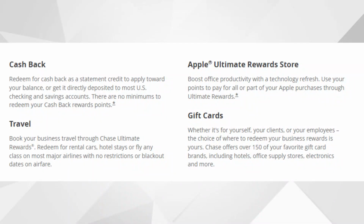Now, as far as redeeming your cashback goes, you will have a few different ways of doing so. So starting out, you can redeem it for cash back. So you can either receive a statement credit to lower your overall balance, or you can ask for them to directly deposit whatever cash back you have right into your checking or savings account. You can also redeem your cash back for travel through the Chase Ultimate Rewards platform. You can redeem it through the Apple Ultimate Rewards store. And finally, you can also redeem them for gift cards as well.